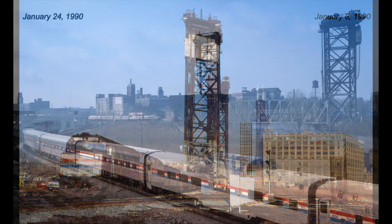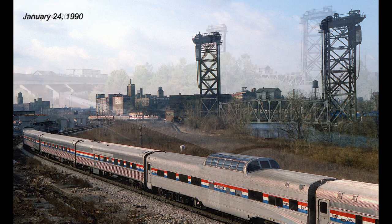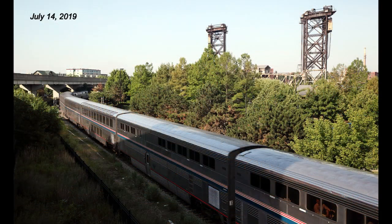In this view from January 24th, 1990, the City of New Orleans is waiting for the Capital Limited to clear before making its move. Jumping 30 years, here is the same view of the City of New Orleans on July 14th, 2019.